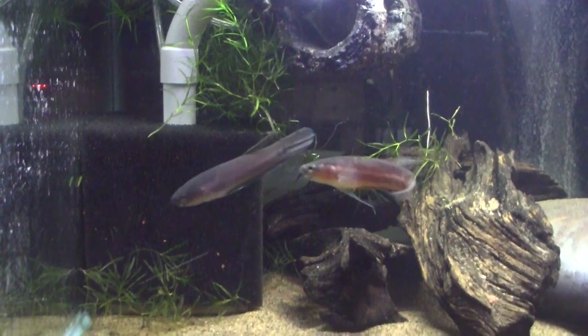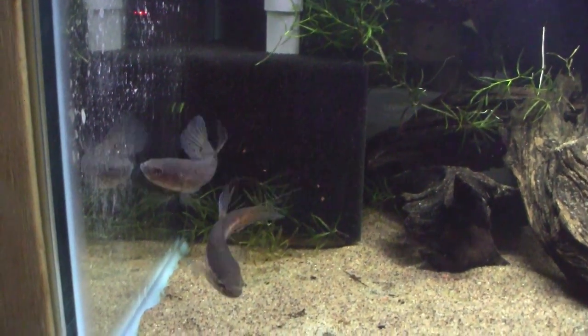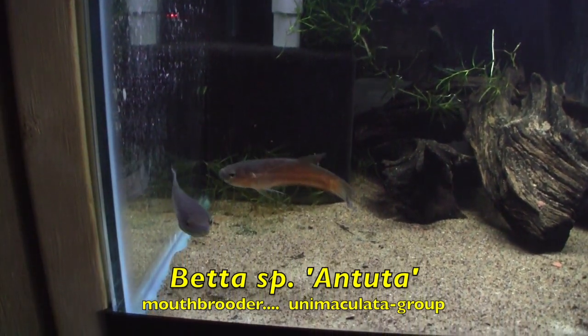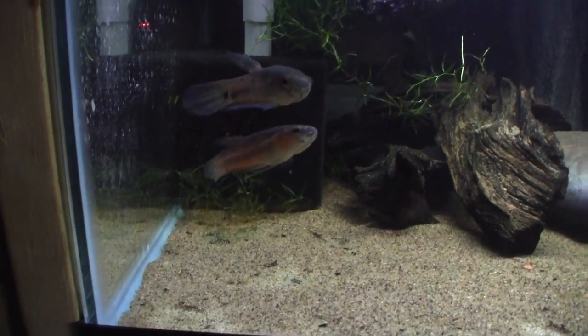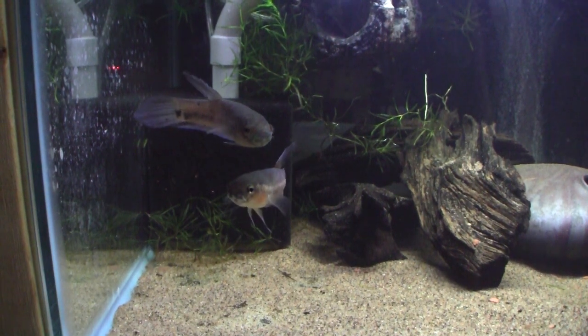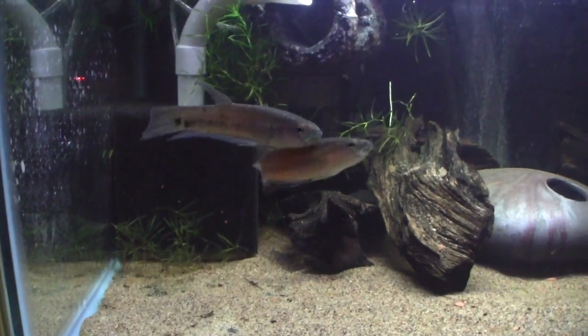Now, if you do not have a nice pair of bettas, I strongly suggest that you get a pair. And these are not your typical average bettas. This is Betta species Antuta, one of the Betta unimaculata group. They're pretty good size. This is an adult male and female. They get to be about 5 or 6 inches. They are not fighters, obviously. They are pretty boisterous, and they love to eat bugs.